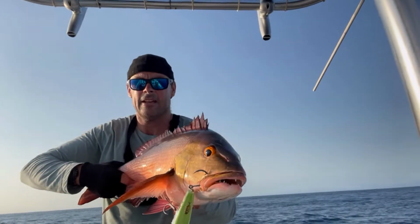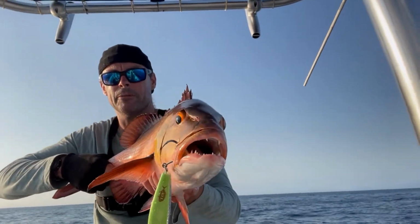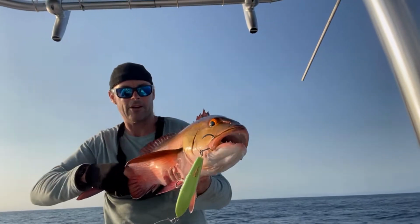Bass. This one took the 155 this time in the Lumo green colour. Man, these guys are fun.